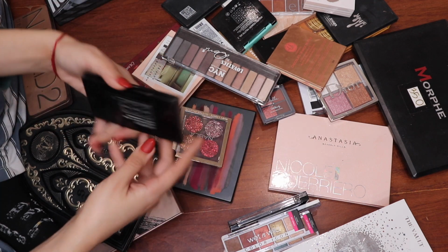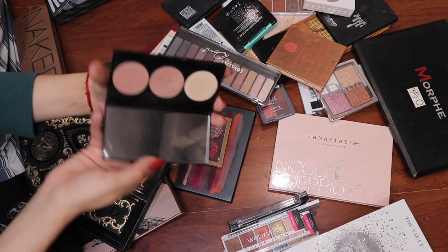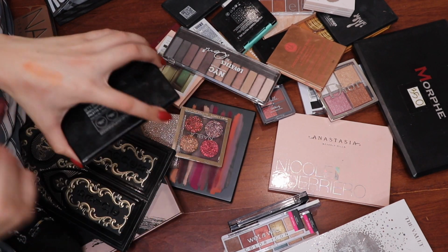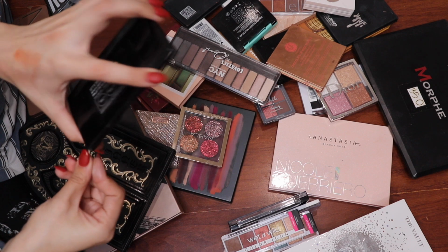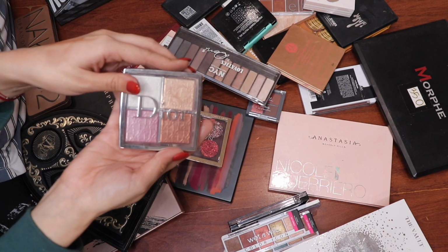Love. This one by Smashbox. This is the Spotlight palette, and to be honest with you, I never use it. Maybe I need to use it more because the highlighters are not super intense, so I'm just gonna keep it. As well as my Dior highlighter.